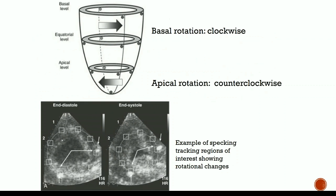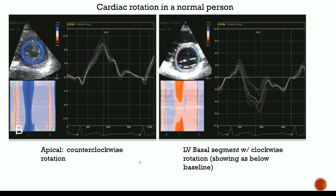What it allows us to do, if we're looking at the twist of the heart as well, is something tissue Doppler would find very difficult, because we're looking at all sorts of different angles of interrogation. Speckle tracking can lock onto an interference pattern of the heart itself over time, and look at how it moves and twists. Being largely angle independent gives us a lot more flexibility in measuring the heart in different ways and how it moves.